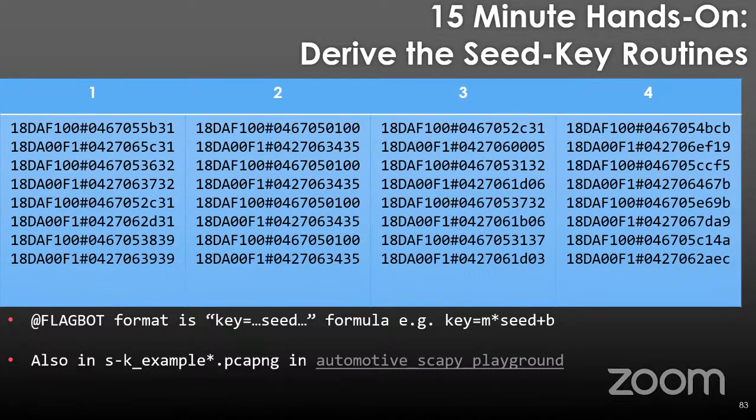Has anyone guessed one by just looking? You installed the playground. I love that. I made it for students. I think it's really useful to learn about automotive stuff. So the Jupyter Notebook is worth running, but you could actually guess one from looking. Remember, this is odd. So this is the seed, and I'm only showing you the seed key. I stripped out the other stuff. So the first row is seed, the second row is key, seed, key, seed, key. I took out all the others. So you really just have to look at the odd rows and the even rows.